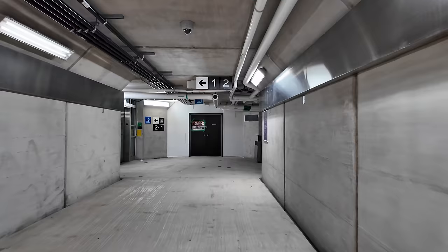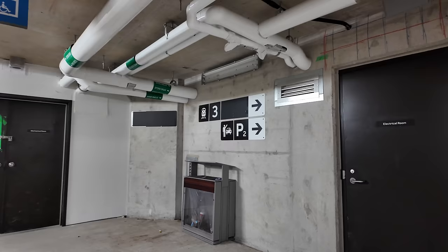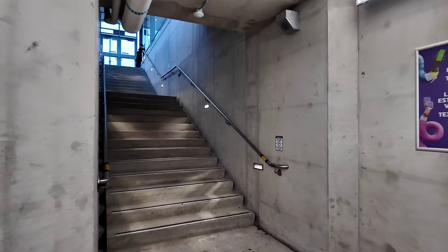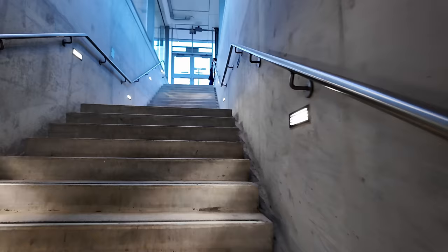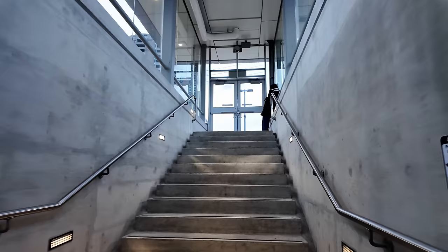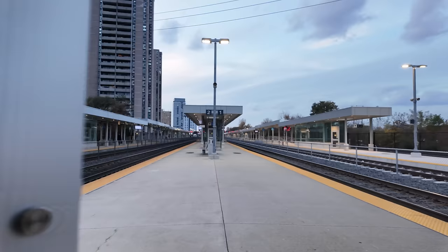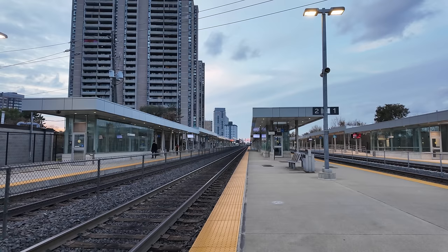Platforms 1 and 2 go left. 3 go right. Oh, I walked right by it. Platform 3. Let's just go up and take a look at the platforms. Neat stuff, and the CN Tower is directly off in that direction.